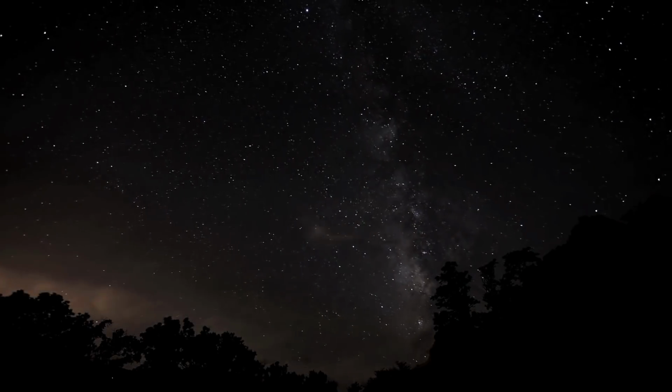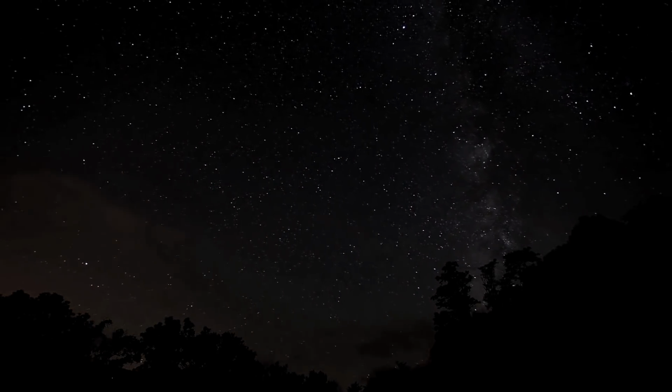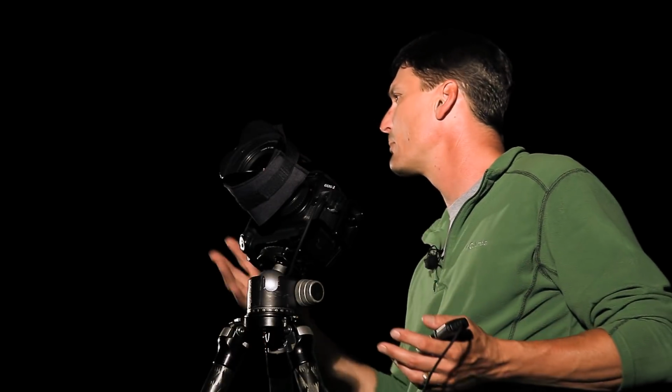As far as composition is concerned, I'm using the tree line and the mountain range in front of me across the bottom part of the frame. And that's kind of an anchor point. So many times you see just straight up shots of the night sky with nothing but stars or a moon or the Milky Way or planets or whatever. And sometimes it gets a little bit boring. So having that other little interest point really kind of helps add something to your photograph.